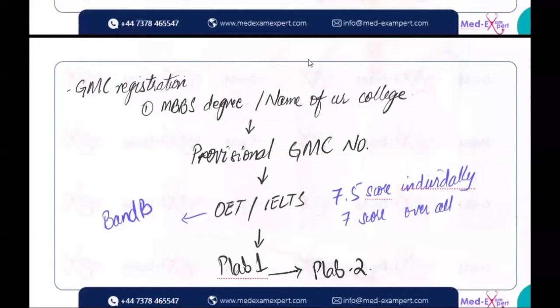Yes. MSRA you can only do after GMC registration, that is PLAB 1 and PLAB 2. And earlier it was that if you're working in the UK. Now it is... just a minute, Dr. Asif, I'll just get to you.